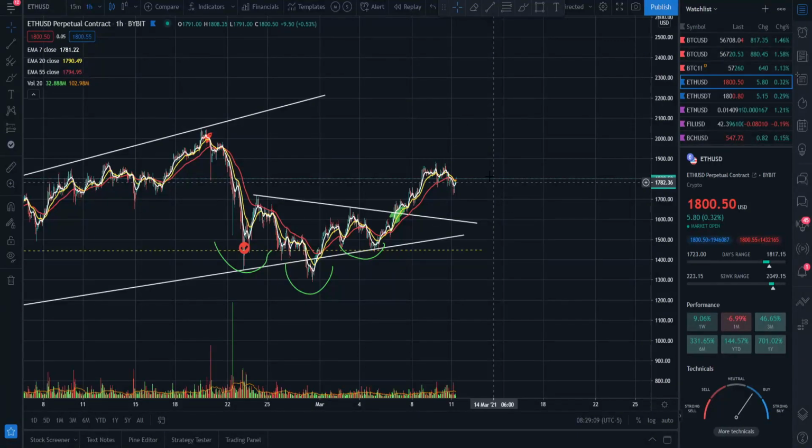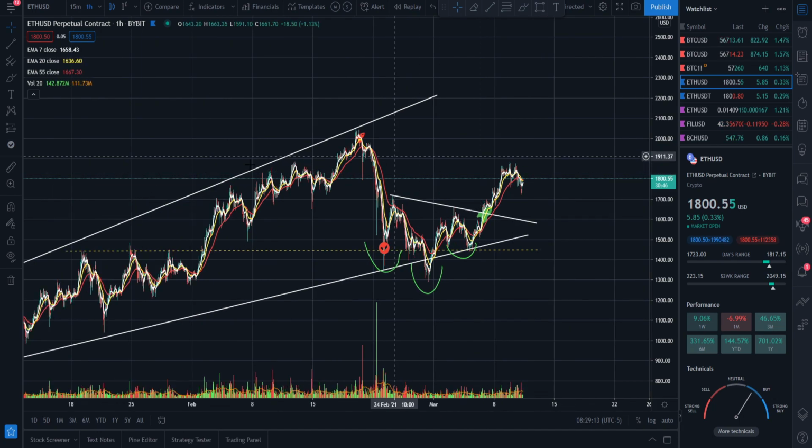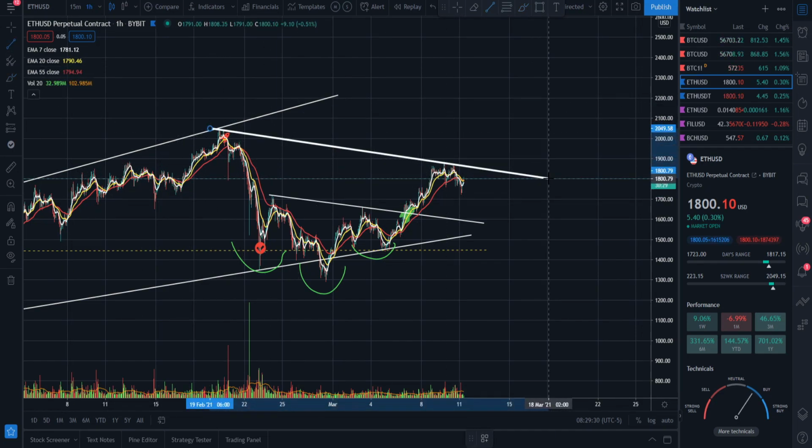Okay, guys. And guys, let's talk a little bit about Ethereum. Everybody's very interested in Ethereum right now. We're obviously in this big wedge. We had an inverse head and shoulders, but guys, it looks like we're getting the same kind of play out that we just had on Bitcoin, getting a nice cup and handle. Okay, so let's see if that actually plays out. For instance, we kind of wedge back up, break through the neckline right here.